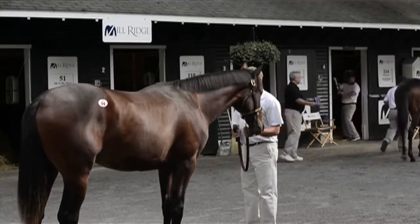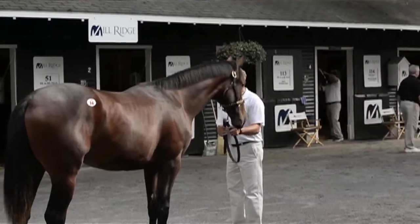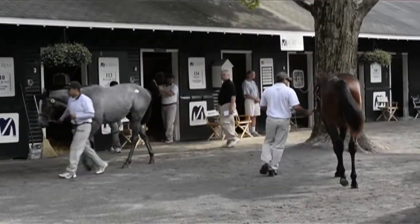Now, the book here is a little bit smaller this time around. Is that by design, or are you seeing less horses with the foal crop being smaller? You know, I think we don't artificially try to establish what the number of horses is going to be. We identify what we think are the horses that fit into the Saratoga sale. Certainly, I think we're seeing a few less horses because of the reduced supply.